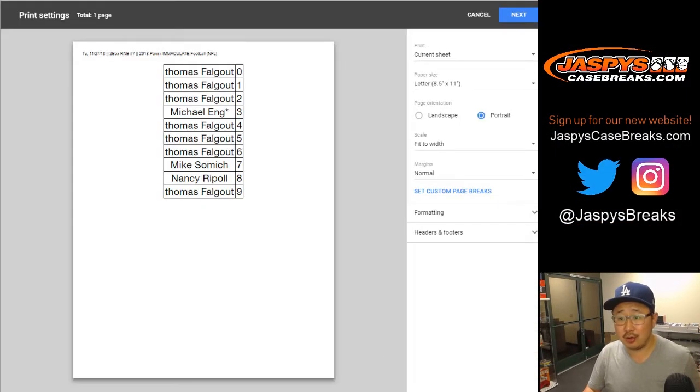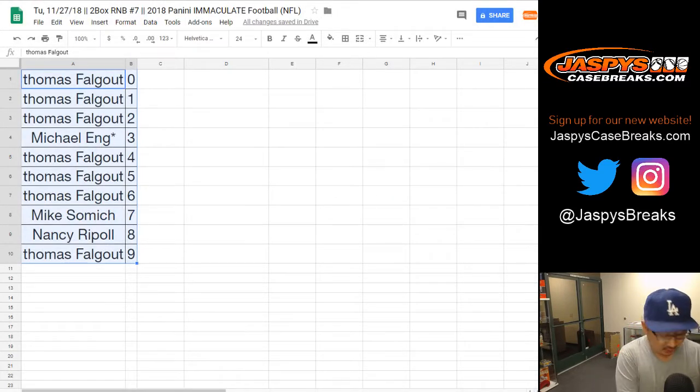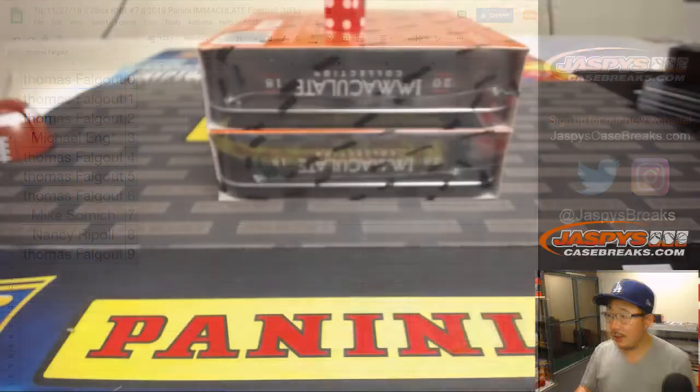All right, looks like no trade, so let's print this out. Everyone knows how this number block break works, right, by now? TWC, trade window closed.